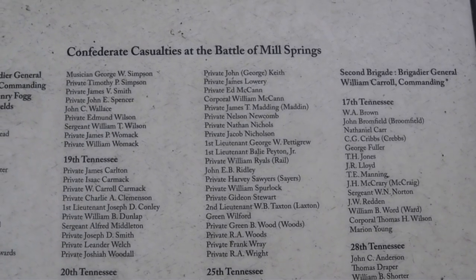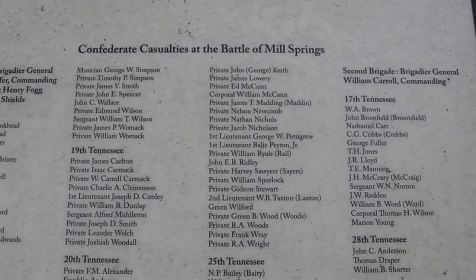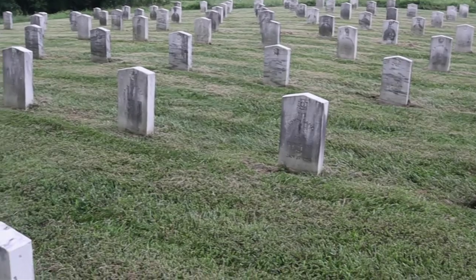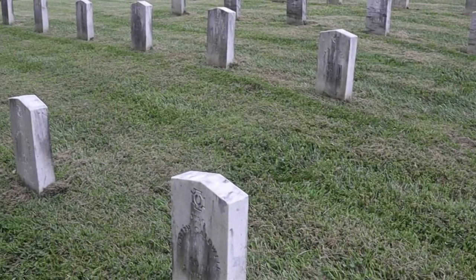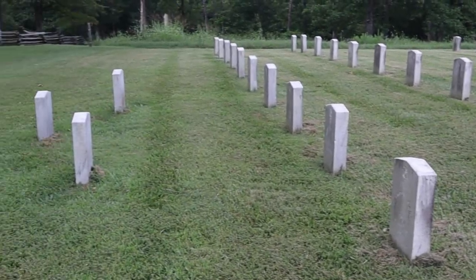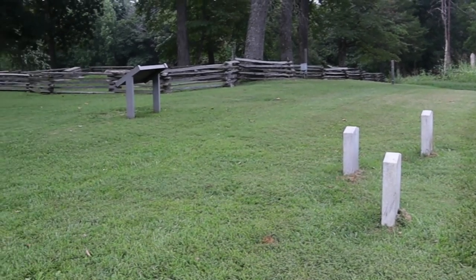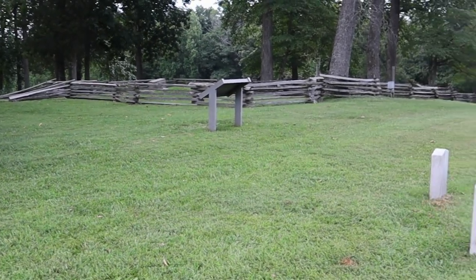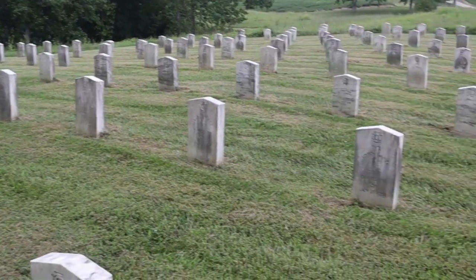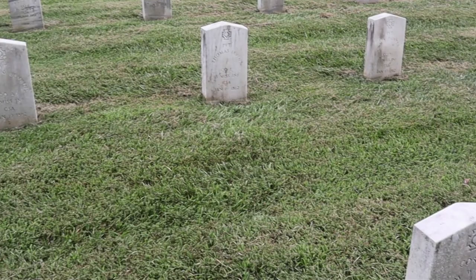Here's a list of names of some of the casualties from the Battle of Mill Springs. Some of the Confederate troops that were identified are buried here. This cemetery is just beyond where the mass grave was, where a significant number of Confederate soldiers were buried in a mass grave, but a lot of others lie right here underneath these stones.